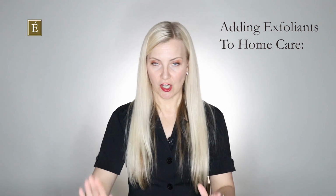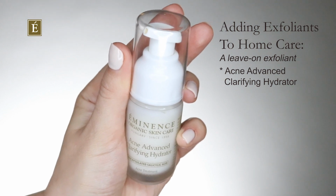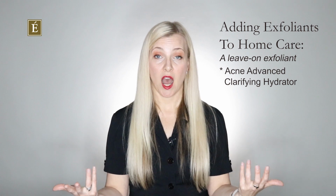And believe it or not, in our Acne Advanced collection products, there is our beautiful hydrator. Now the hydrator also uses what we call salicylic acid. This could be left on the skin, which will really also keep that skin clear and blemish free.